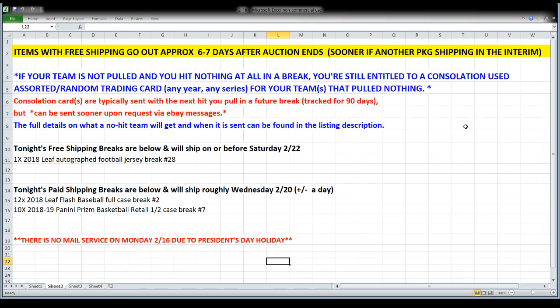So a couple of things you need to know. Actually, several things on this page that you need to know. So first off, we have 1 free shipping break. That's our autograph football jersey. That is always going to be projected to go out no later than a week after the fact. That applies to any time we do a free shipping break. So it means it'll be on the way to you no later than Saturday. Most of the time, guys, that free shipping stuff goes out way ahead of that, but that would be the latest it would go out.